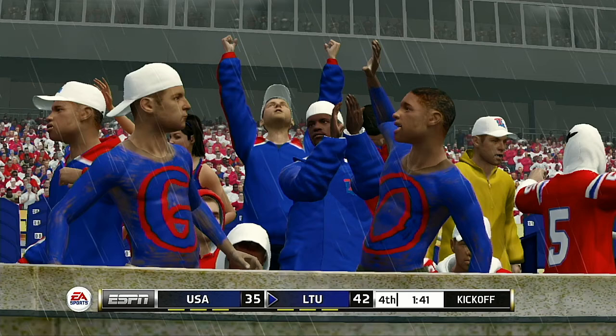Looks like they're ready for the kick. He kicks it off, and he got all of that one. This one's going to be down in the end zone for a touchback. Both teams realize that when the ball is snapped, we're one play away from a very different ball game.